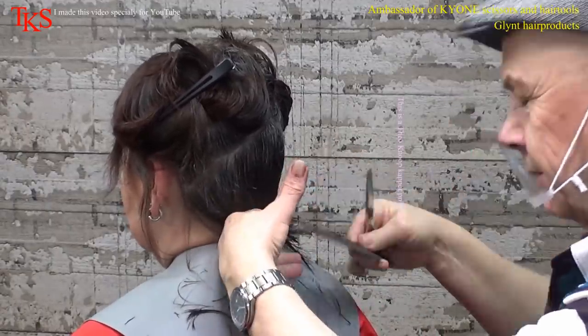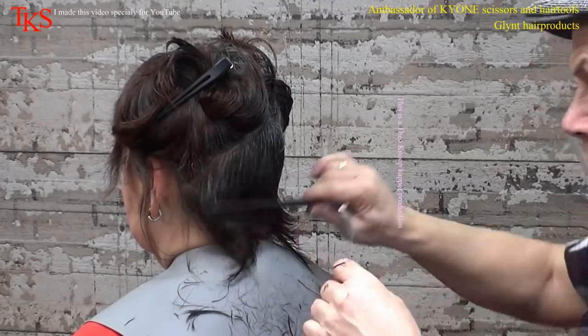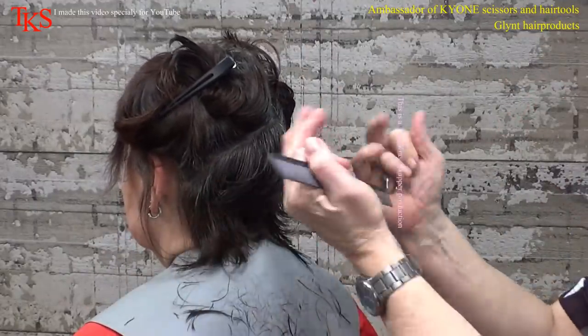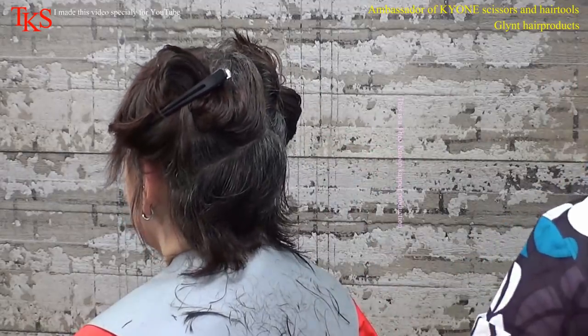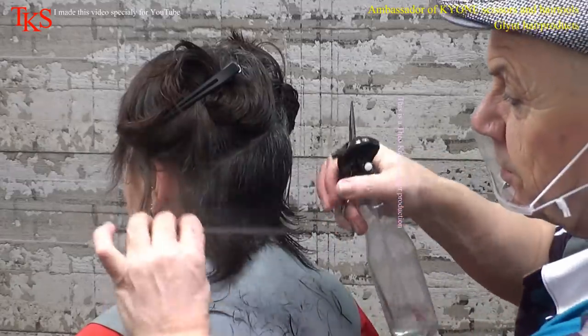Watching the lines. Point cut. I do this only in the center. So now I make use of the lines of the skull, so I give that wonderful rounding into the skull lines. This adds more volume to the lines I'm going to do.